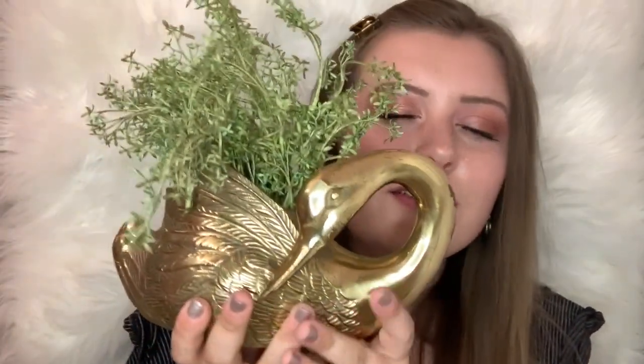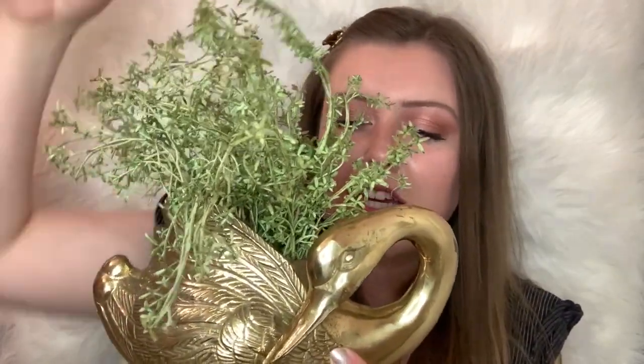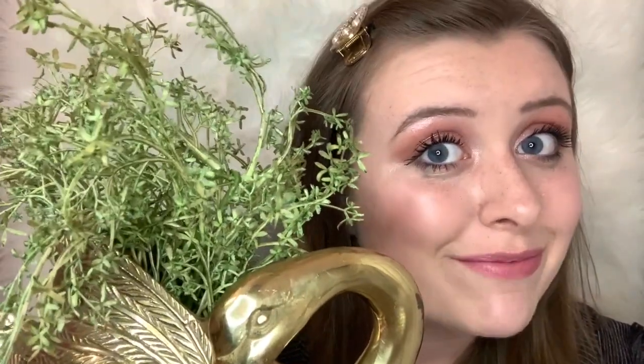You could totally put a real plant in here, but you would probably put it in another pot to put in here because it needs room to breathe. But otherwise, it is a very cute aesthetic pot, and I think it looks really pretty with the greenery that it came with, and I'm absolutely in love with it, and you should get a pot too that looks like a swan. Unfortunately, I can't link this exact pot because it is an antique, but I will definitely try to find something similar because everyone needs a swan pot, okay?